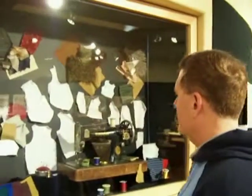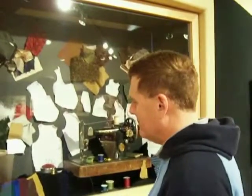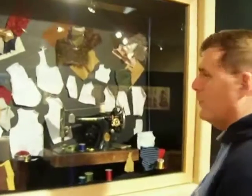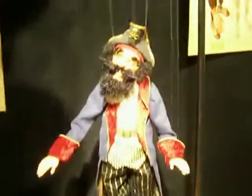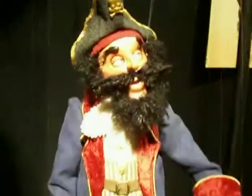And what do we have over here? This is the other half of the operation. This is Linda's work with sewing the different patterns and all the different fabrics. But that was a lot of hard work. You can tell, it's a pirate. Looks great. Argus Scuttlebuttons. And he looks like he'd fit right in with the Pirates of the Caribbean.